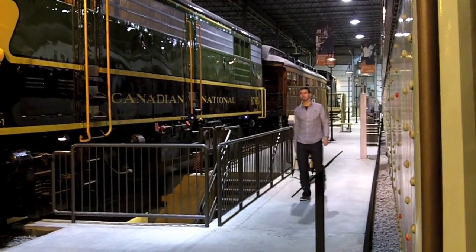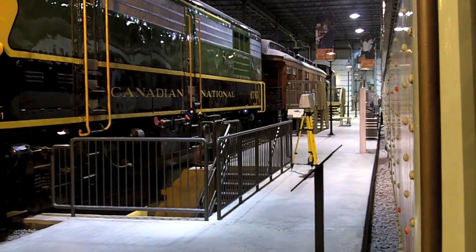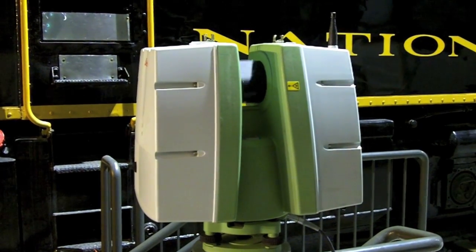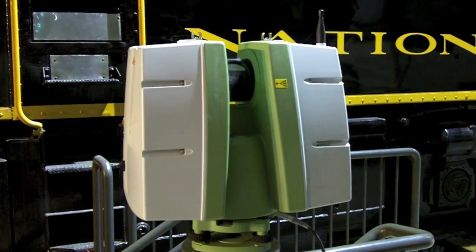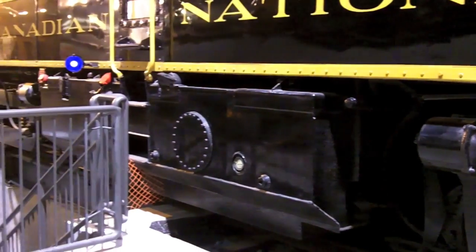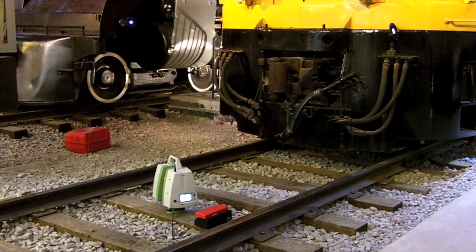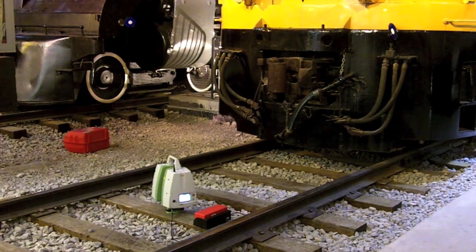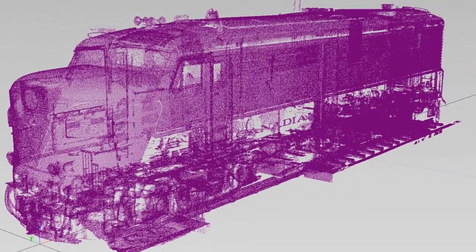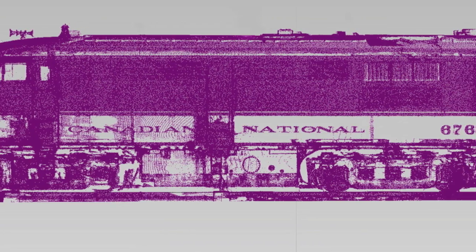Justin Parquette from Creaform 3D performed the 3D scan using a Canadian-designed long-range scanner. Using a laser and positioning targets, the scanner acquired the shape of the FPA-4 from different angles and different fields of view. Justin moved the scanner all the way around the locomotive in order to get as much detail as possible. The result, once cleaned up, is a point cloud file of the FPA-4 that is so clear it can even pick up the Canadian National lettering on the side.